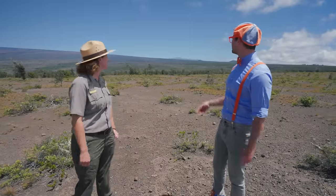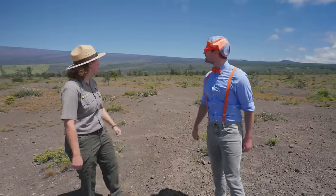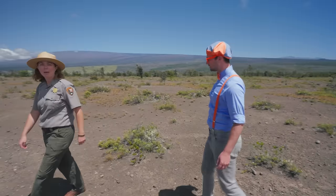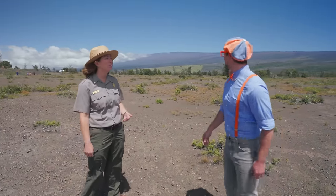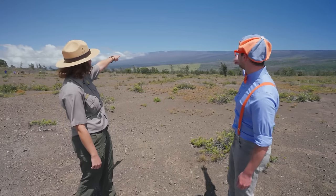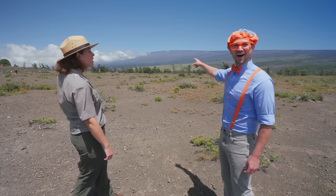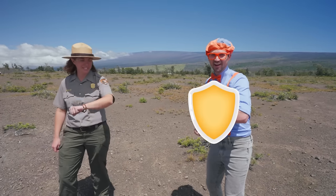Oh, wait, so you said there's another volcano? All I see is hills. Well, actually, we are going to see Mauna Loa volcano. And this is a really great example of why they're called shield volcanoes. You see this big hill behind us? Yeah. That is all Mauna Loa. That is all the volcano. Wow, even though it doesn't look like a volcano, a shield volcano, it's still a volcano. That's right, like a superhero shield laid on its side.